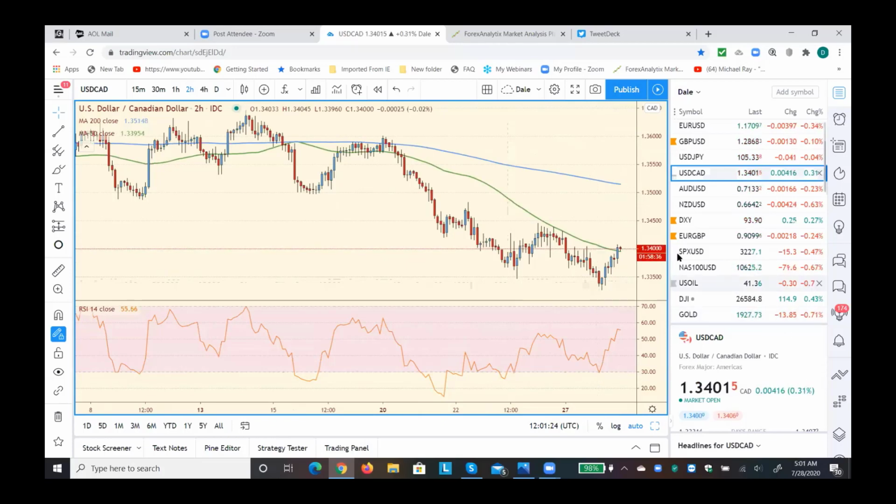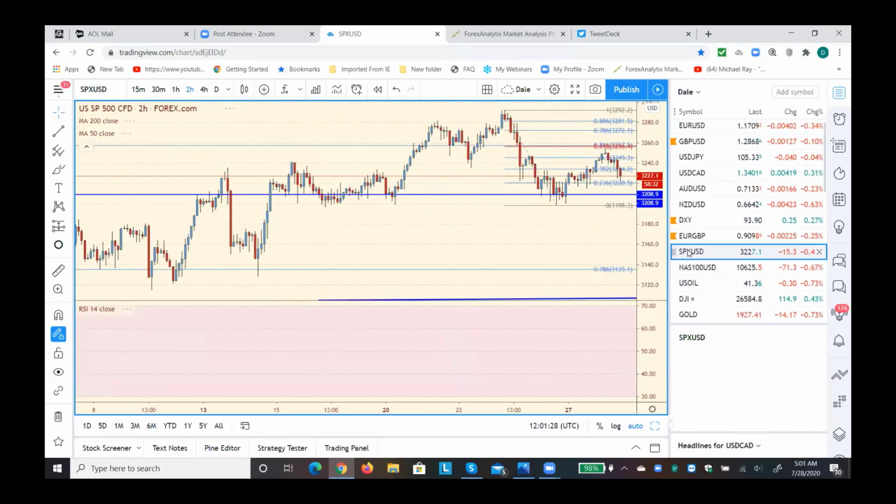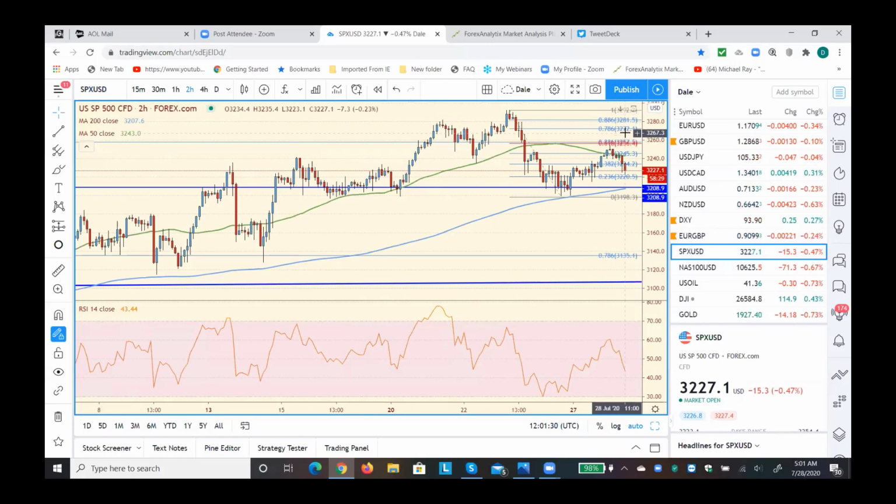Also, interesting spot where both the NASDAQ and S&Ps came off. Blake and I were talking about this yesterday. I said, maybe we get a right shoulder up here, Blake. And it came very close back to this 88.6 level and also 61.8 back of this decline and selling off pretty good.